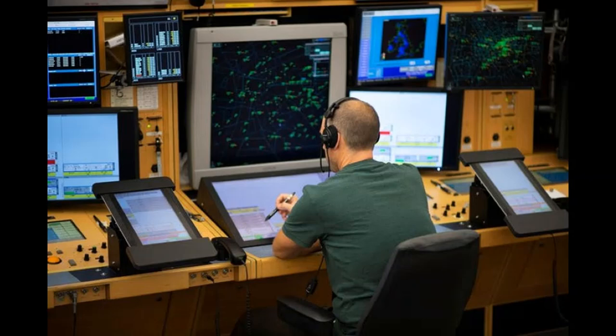Scandinavian 928, Alpha, short of November. Alpha, short of November, Scandinavian 928. Scandinavian, taxi to parking. Whiskey, Boston ground, cross runway 4 off the Kilo, taxi via Bravo, hold short of Charlie. Bravo, hold short of Charlie, 4 left. I'm going to change that. Turn right on 4 left, hold short of Charlie.